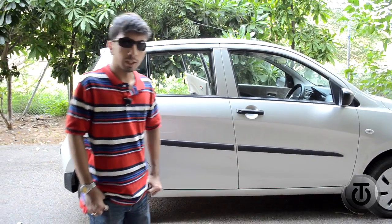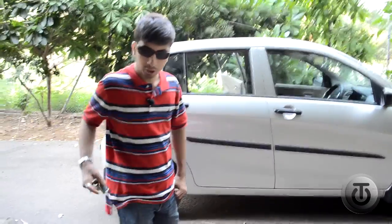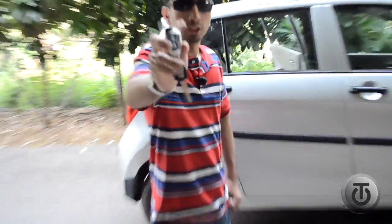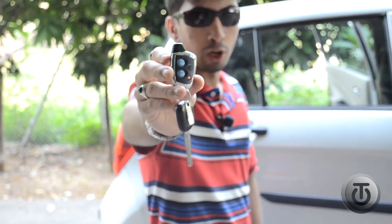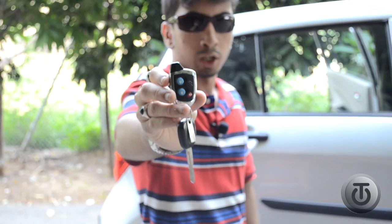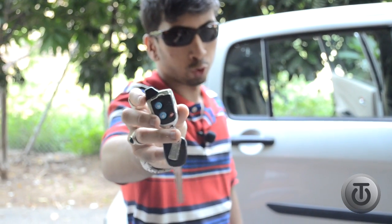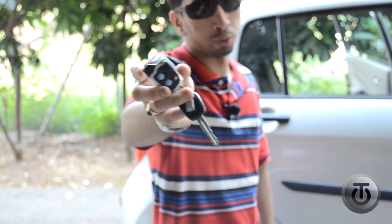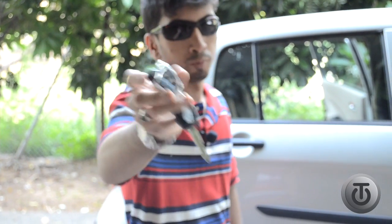Now let us take a look at the interiors of this car. But before we do that, I'd just like to show you the key fob over here. This is the key fob. You have the lock, unlock and panic button over here. Really standard key fob, nothing really special about it, and the build quality is satisfactory for this level of a car. And you have the key over here, which is used for starting the car and opening the trunk as well. Let's go inside and check out the interiors.